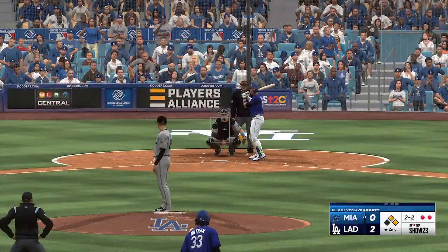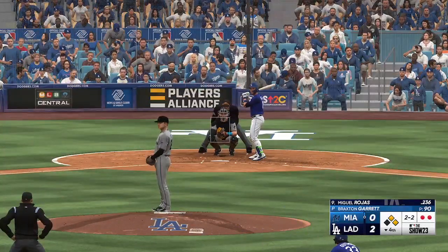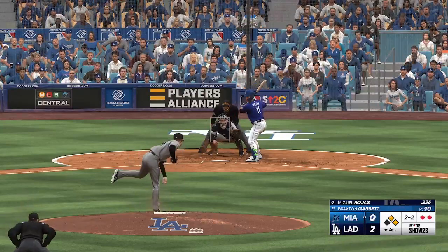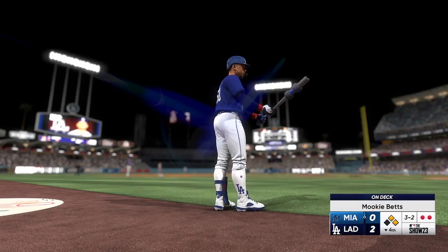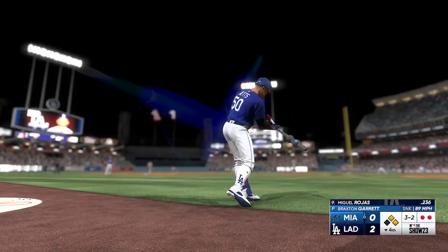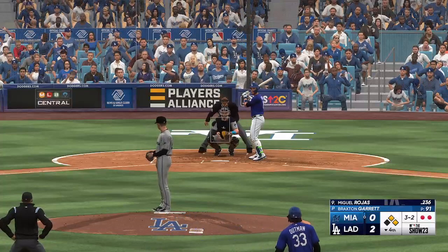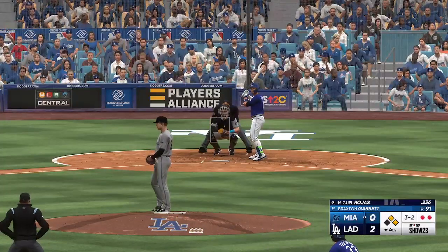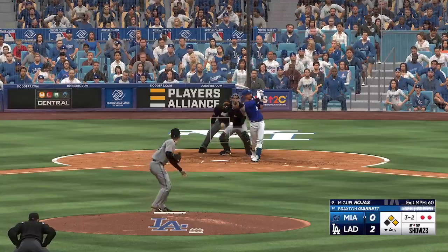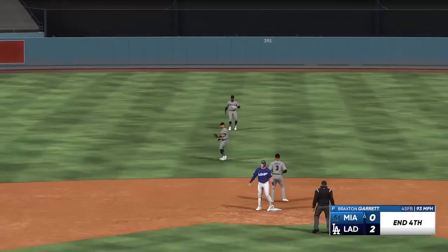Good slider down and in can be so hard to get on plane with. You're better off taking that pitch. Next offering misses. 3-2 now. Mookie Betts up next for the Dodgers. Swing and a pop up. Birdie gets under it, and that'll do it.